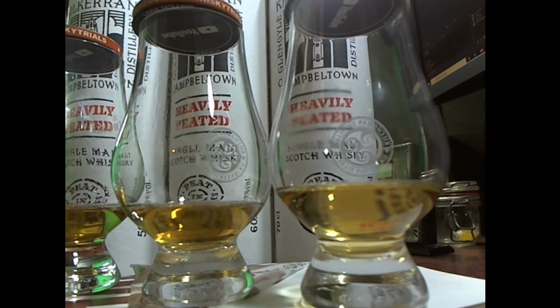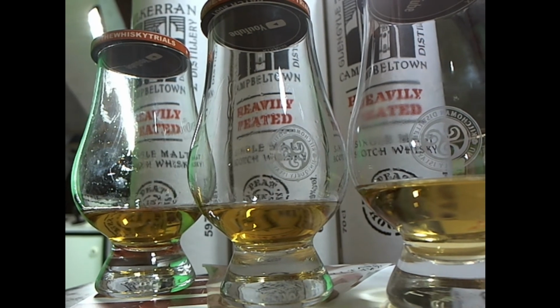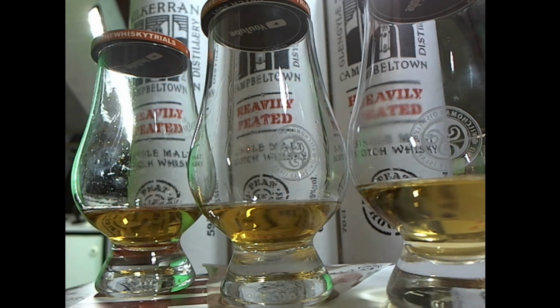The whiskey cam. So let me just position this a little bit better. And it is the Heavily Peated Batch 4, recently released. I don't have it. Wish I got it. I was too slow. Didn't realize it was out. Whatever. I'm sure it's amazing. But I have 1, 2, and 3.